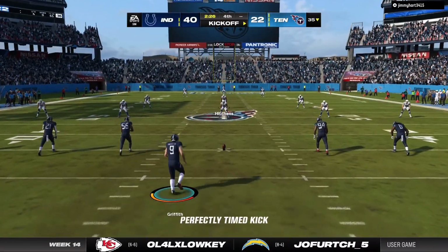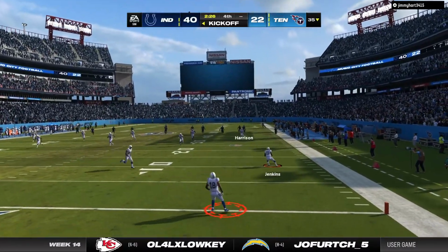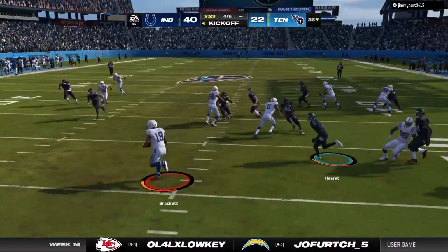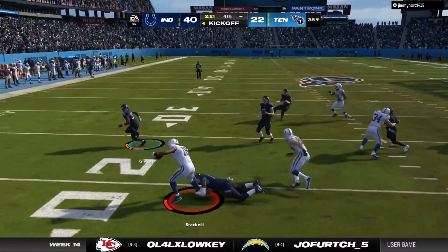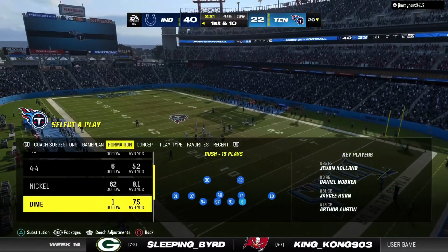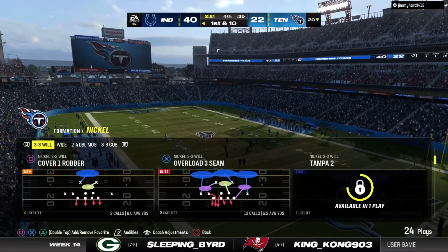There's the Titan kick team as they run up and send this one away. Taken at the goal line. And he will make it to the 20-yard line and no further. At their own 20-yard line.